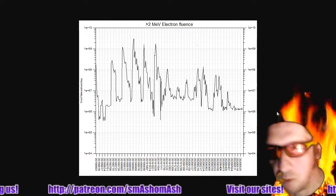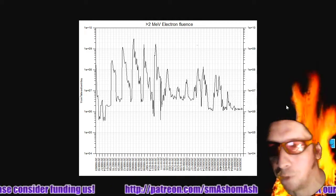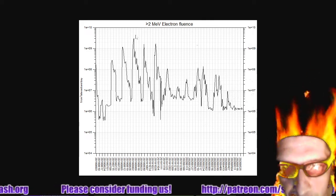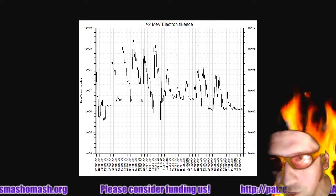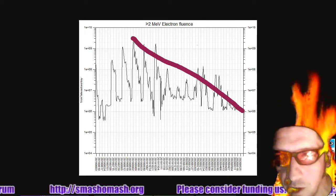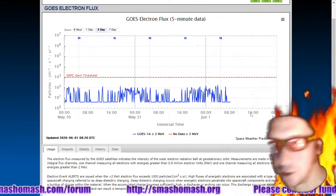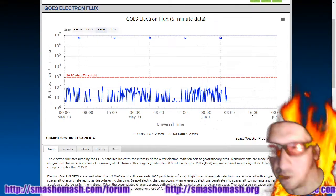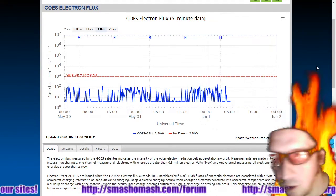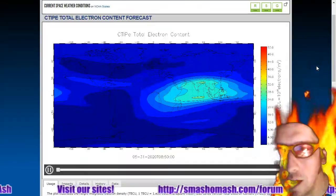And there's those extremely low electron flux numbers, the greater than 2 mega electron volt electron fluences remaining at incredibly low levels, having ramped down from very, very high electron storm levels in August of 2019 down to where they are. Check out that downtrend. That is a downtrend. And the GOES electron flux showing the same fairly cratered electrons despite there being a very low solar wind density and speed. Where have all the electrons gone?